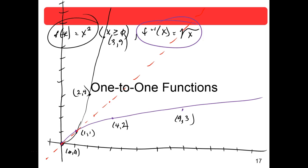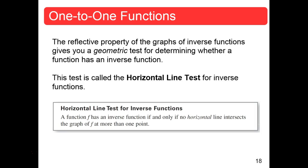All right. Next thing we're going to do are one-to-one functions. Are any of you familiar with these at all? Maybe not. These are sort of new concepts here. Sounds familiar, okay? Actually, we've been doing them.